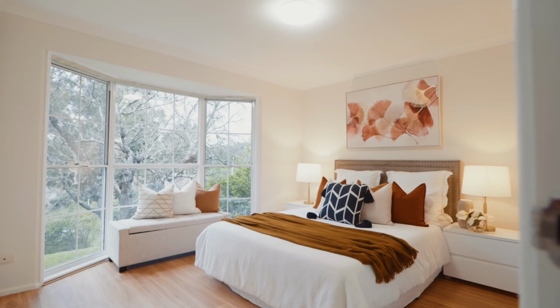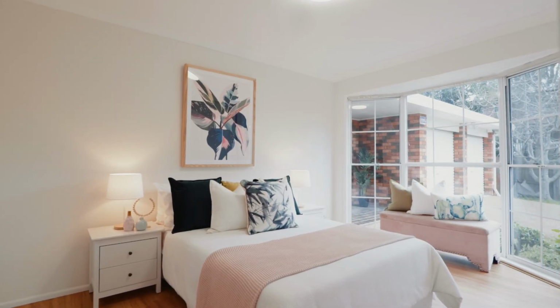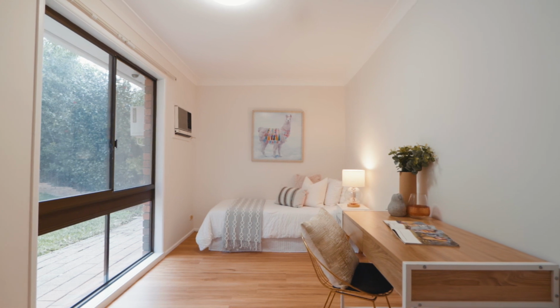The accommodation doesn't skimp on space, with four well-proportioned bedrooms. They're each afforded great views over the street and are serviced by a main bathroom and ensuite to the main.